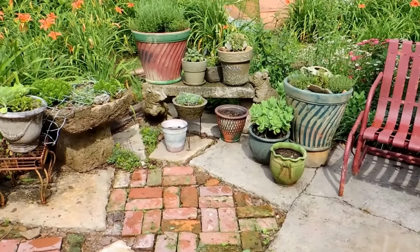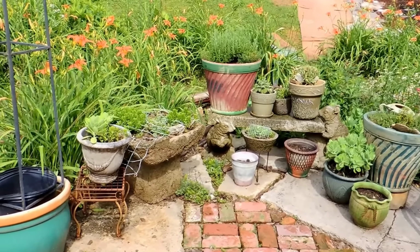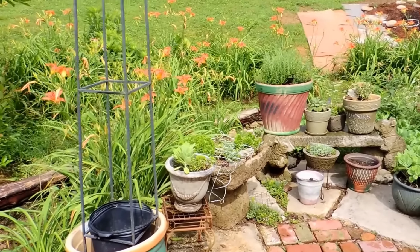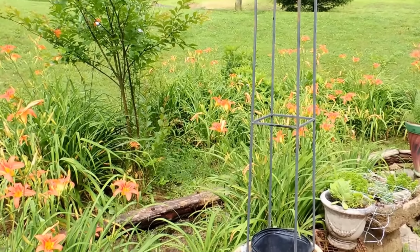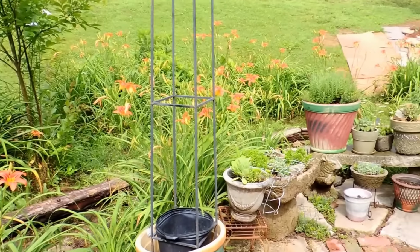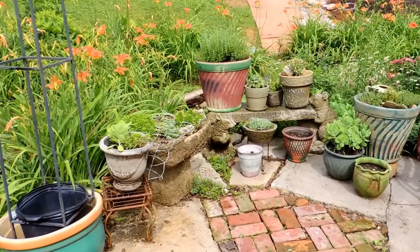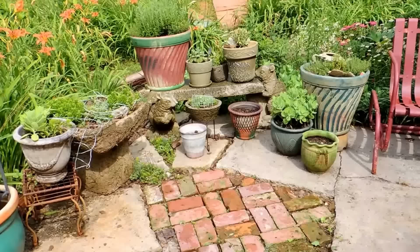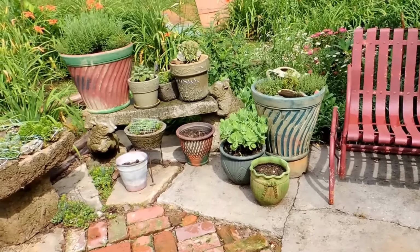So here we are, June 1st, and this little section in the courtyard is looking quite a bit different than it was when last I filmed it. As you can see, the plants have come in, the daylilies are blooming, the crepe myrtle is on the rise, and this courtyard looks slightly better, in fact quite a bit better than it did before, with the addition of potted plants, a lot of little succulents, sedums, lavenders, and herbs in this section.